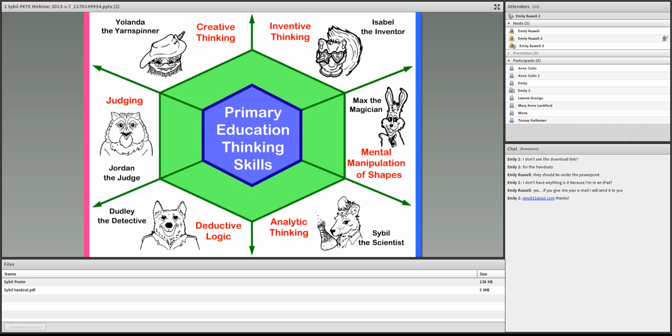and these 6 thinking specialists each have their own unit at level 1, but at level 2 we begin to combine them. So we find that Yolanda and Isabel are our divergent thinkers. Dudley and Sybil are the convergent thinkers. Max is our visual thinker. Judge is the evaluative thinker. And at level 3, we present them using the same kind of language.